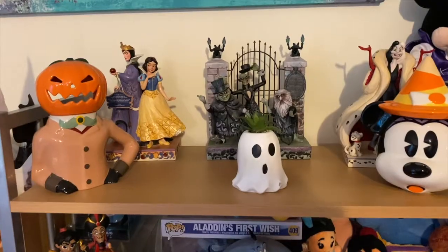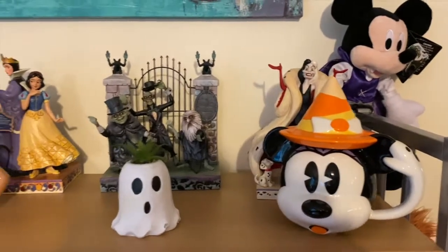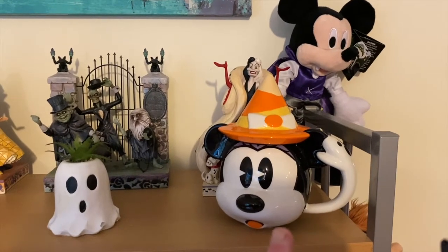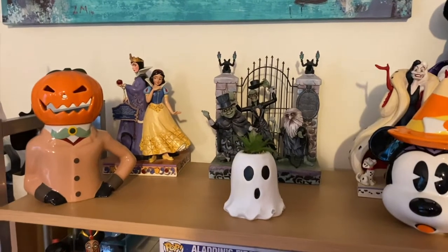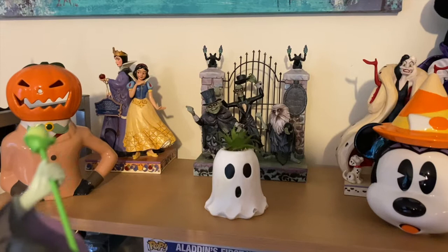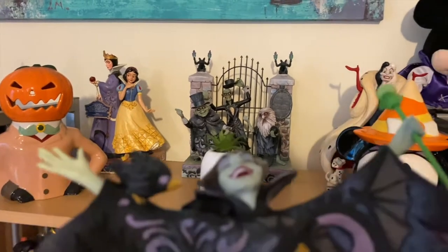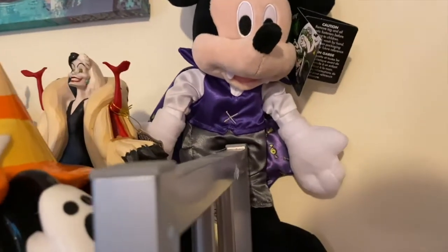I've got a Halloween collection. A lot of this comes from Magic at Your Door boxes. This one, I will link it above, is from a Be Our Guest Express box. And I will link the Magic at Your Door playlist above as well, which is where this guy comes from, Sleepy Hollow, the Headless Horseman, and where Snow White and the Evil Queen comes from, and where Cruella comes from.